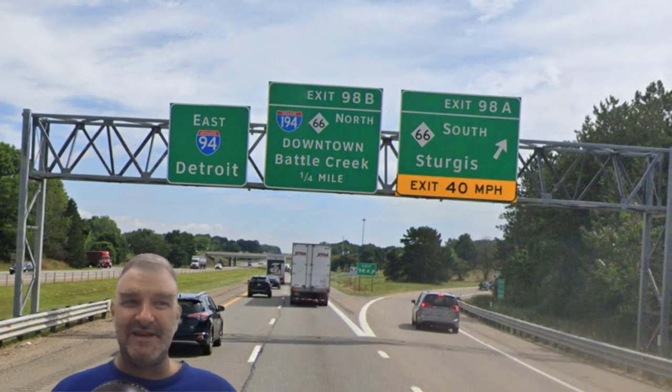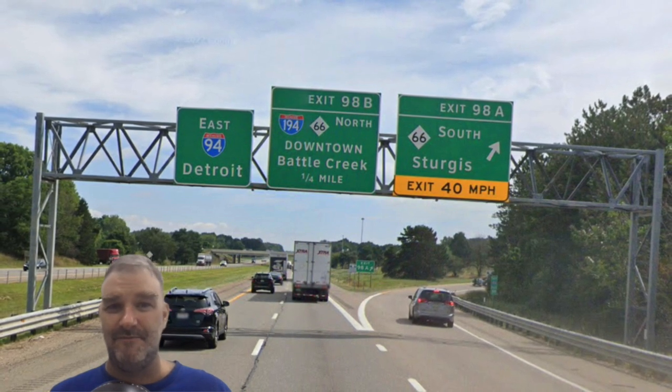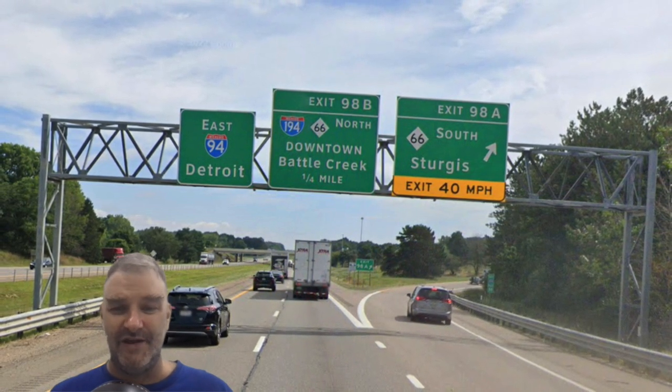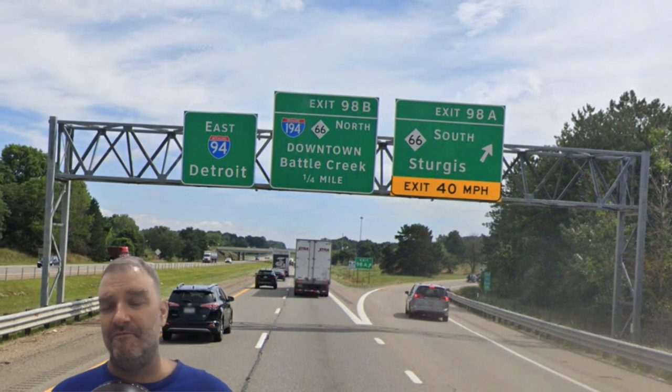Detroit. A lot of these exits were requested by Alex Jones, so I'll give a shout out to him there for the super thanks. Appreciate that, buddy. A lot of Michigan exits along the way that are fairly important.